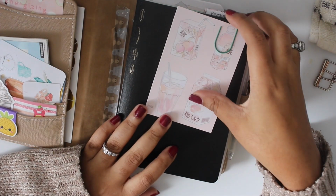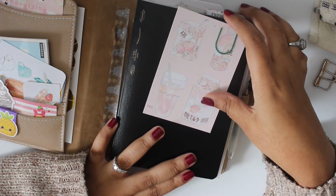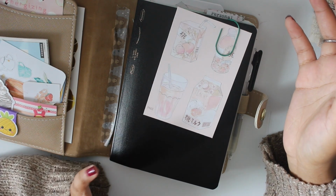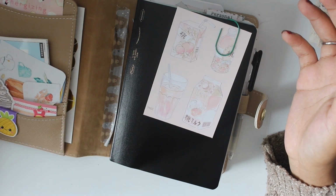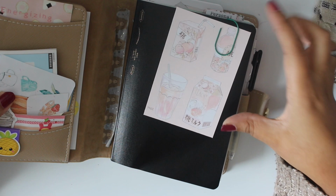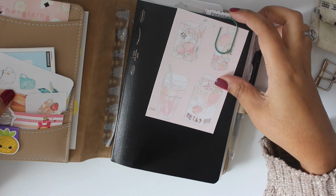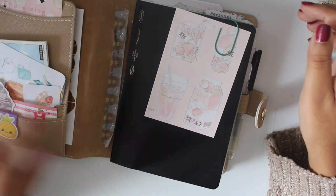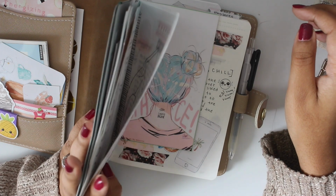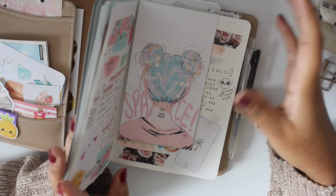I'm actually shocked because I never thought I would ever go to a B6. I tried planning in a B6 and I just thought it was way too big for me, so being excited to try this for a journal is actually surprising for me. And it works so well because of the space that it has. And I just think for me, it's the perfect size.